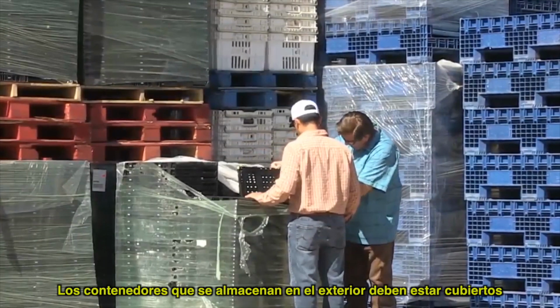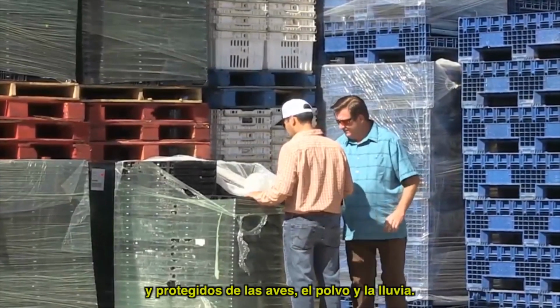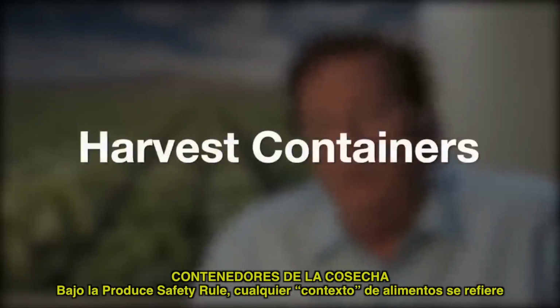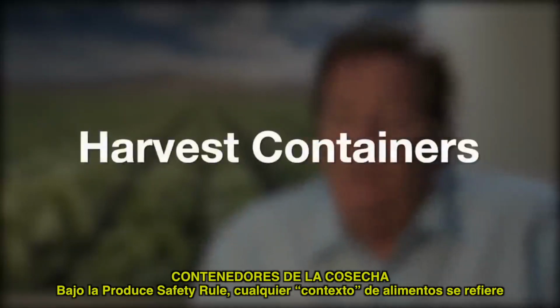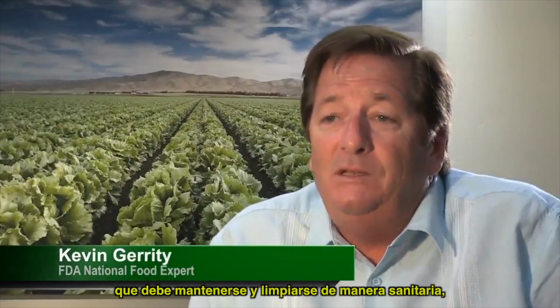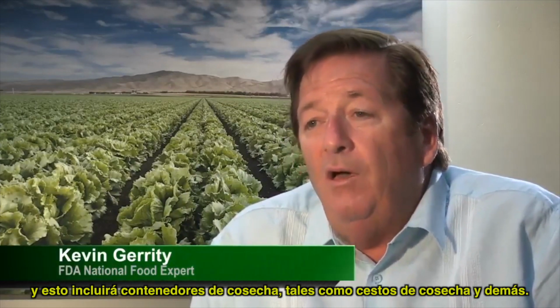Packing containers must be clean and sanitary. Containers that are stored outside should be covered and protected from birds, dust, and rain. Under the produce safety rule, any food contact surface, any surface that the crop comes in contact with, has to be maintained in a clean and sanitary manner. And this is going to include harvest containers, such as harvest baskets and such.